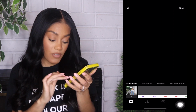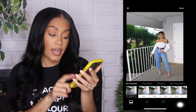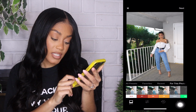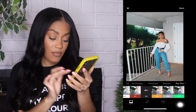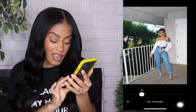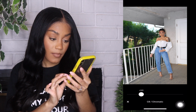And the thing I like about Visco is it tells you what filters will suit this picture best. So first I look at these, and then I look at them, and then I'm like, I don't know. But I see the filter that I like. This is one of my favorite filters, C8. I love this filter. So I'm gonna take it down to about maybe 3. Yeah, I'm gonna take it down to 3.